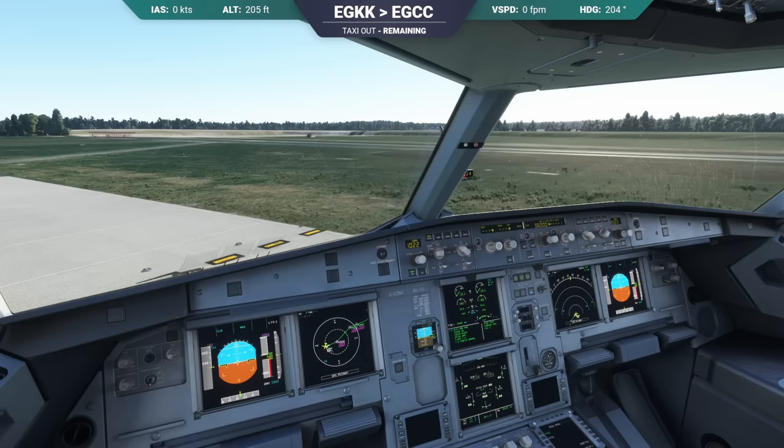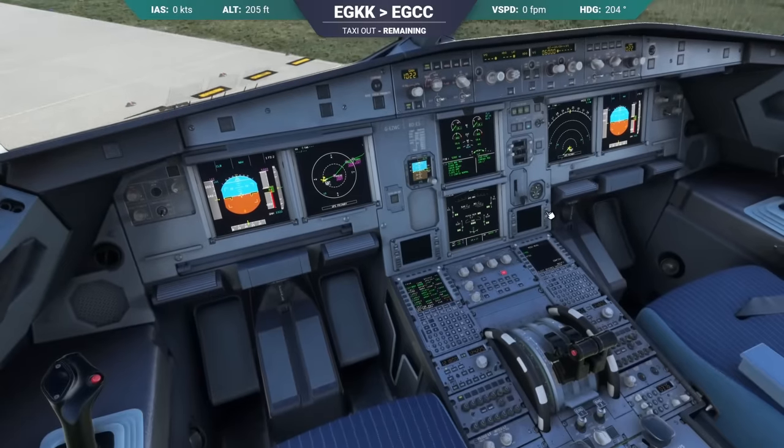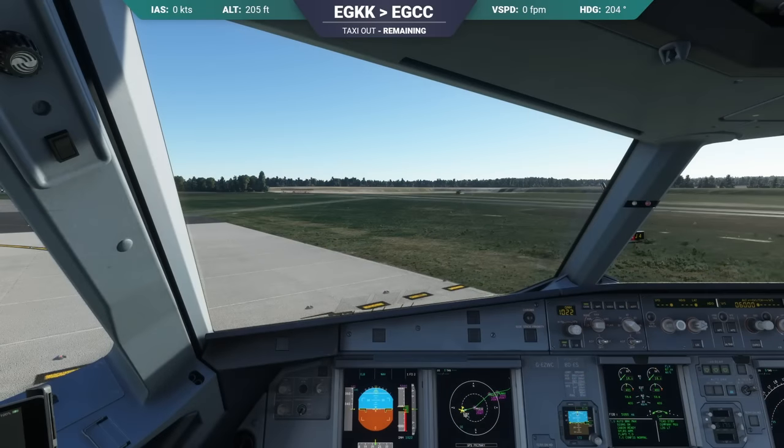November. Thank you. Easy 212, holding at Juliet 4, ready for departure. Easy 212, you can contact Tower 124.325, bye-bye. Bye-bye, thanks. Easy 212 at Juliet 4, ready for departure. Easy 212, Gatwick Tower, good evening, hold Juliet 1. Hold Juliet 1, Easy 212.